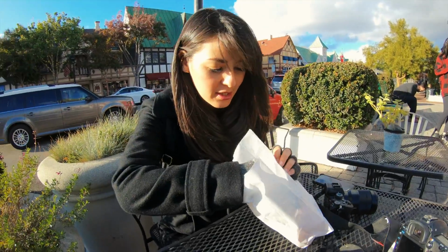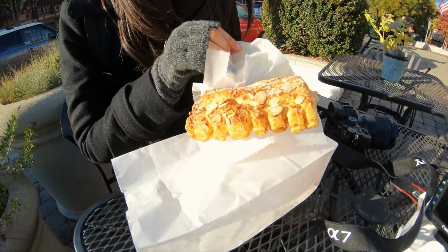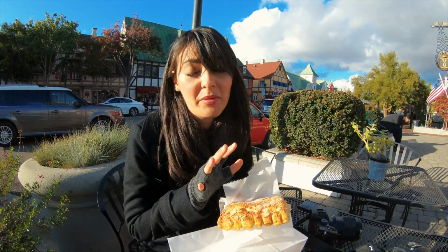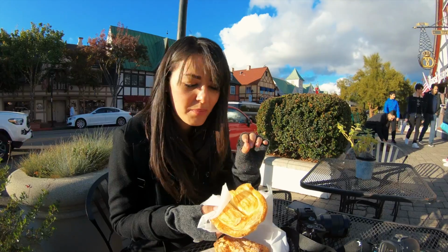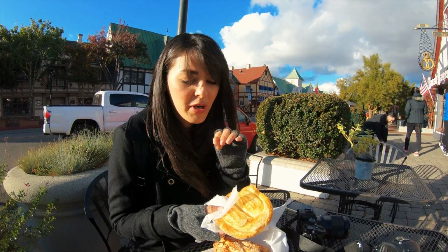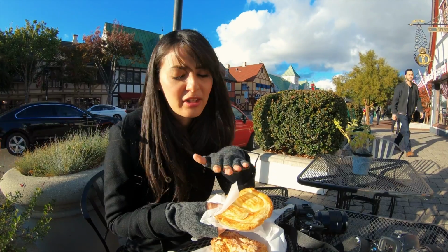We got the Bear Claw. We're huge fans of almonds, so it's like almond with almond paste. And this is the palm leaf. We wanted something simple, so she said this was just like a buttery, crispy pastry, with a thin layer of sugar on top.